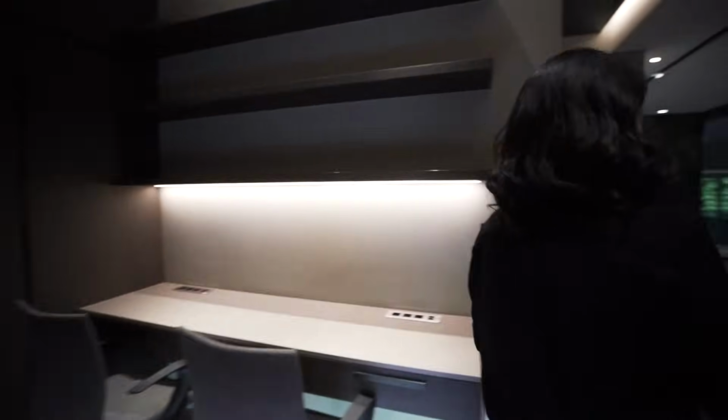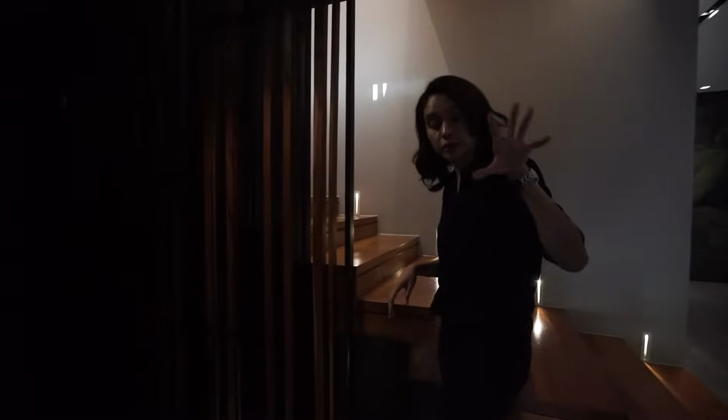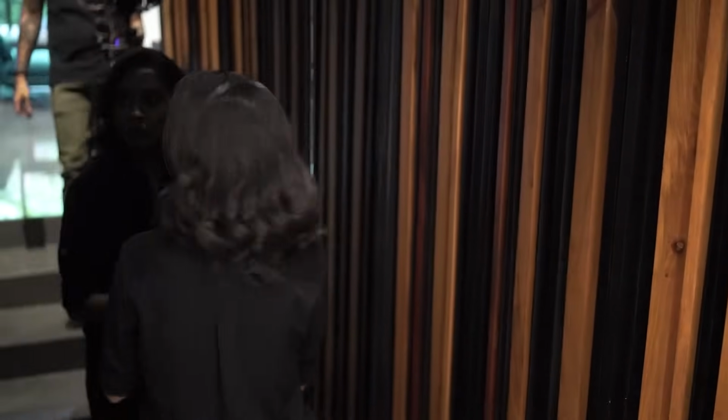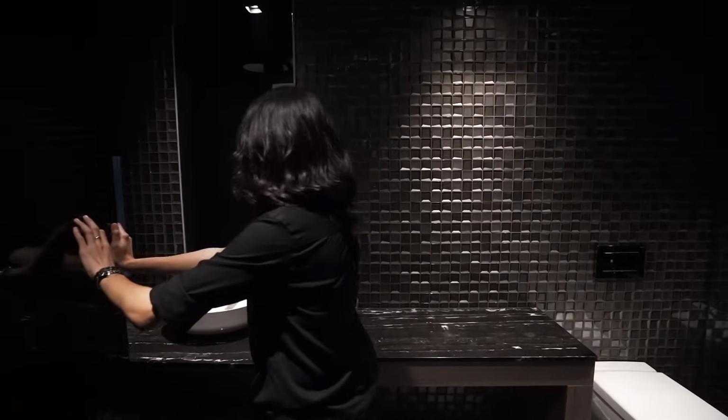Okay, so in case you had a hard time figuring out that that was a black door, well, we still have a set of stairs down here that seems like a dead end, but have you noticed that there are actually two doors down here? Yeah? This is the first one, and this one leads to the guest powder room.